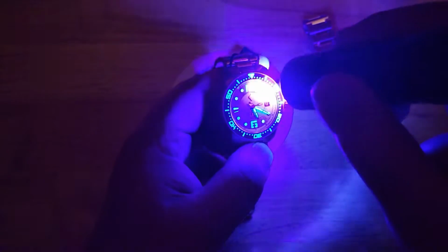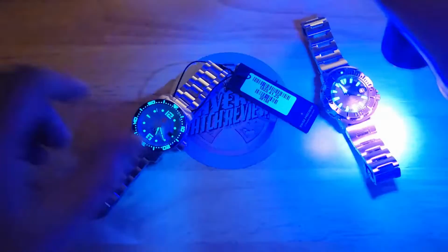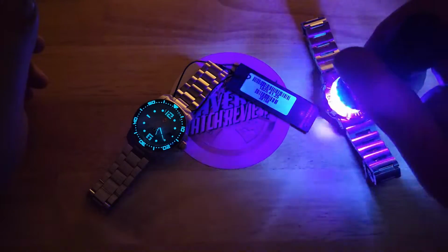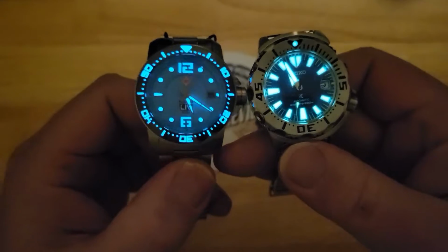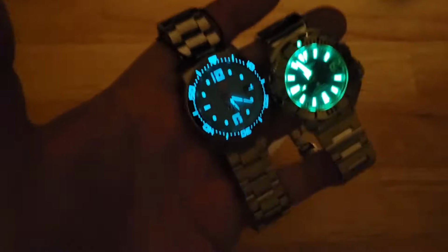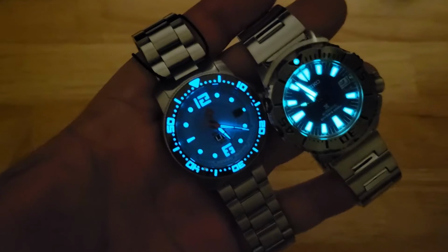Now, Super-LumiNova BGW9, it's a good lume. Really nice. There you go. Now, let me zap the Monster. Of course, we know what's going to happen here. This thing can almost light up my desk. It's really not a fair comparison, guys. I mean, look at that. That Monster is just crazy bright. Let me zap them again while I've got them both in my hand. There we go. The Monster is like radioactive, but the LIV is definitely holding its own for sure.